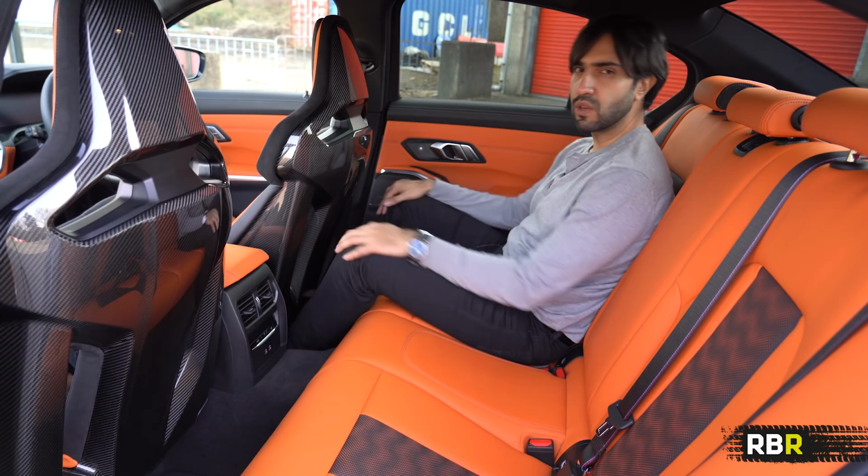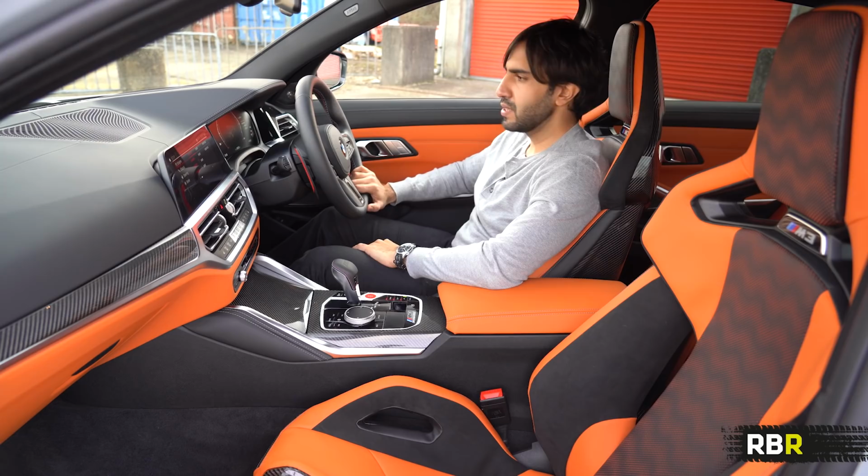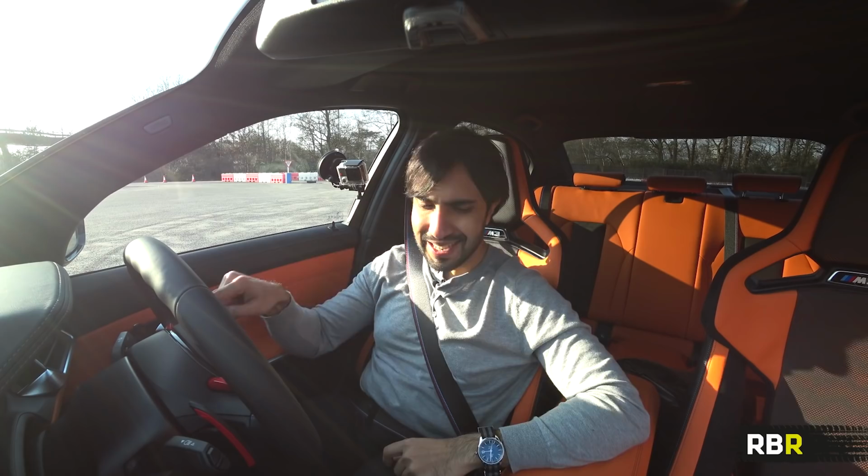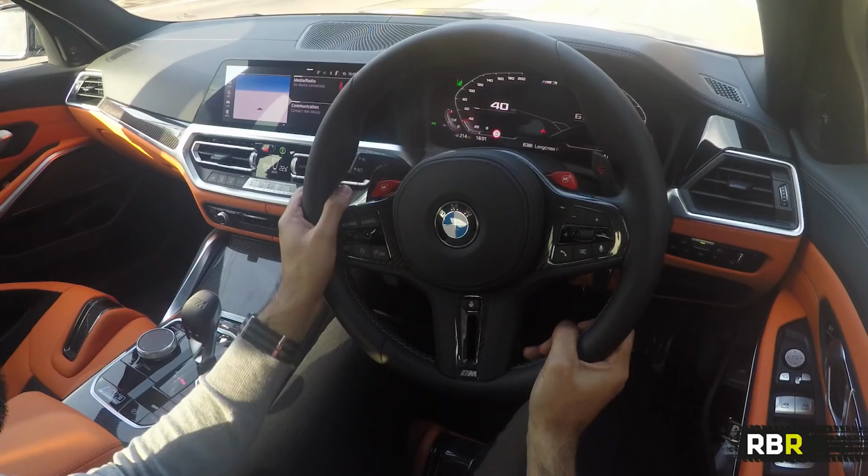Right, now, I need to show you how fast this car is. It is ridiculously fast. It is a capable thing. And as I said, it's blown away my expectations. So as we start, a little tip for you guys. If you put the car into M2 and then do the startup, you get a really nice deep startup. Don't get any pops and bangs, but it sounds nice and deep, which is great. So we're gonna start off with a more comfortable drive.